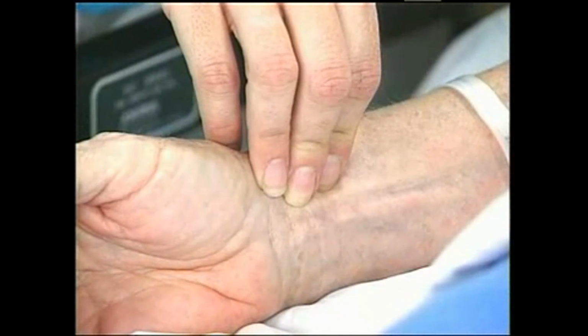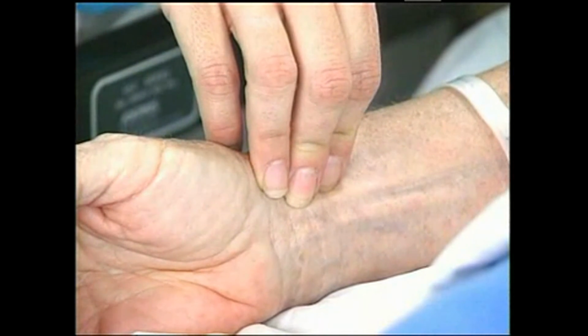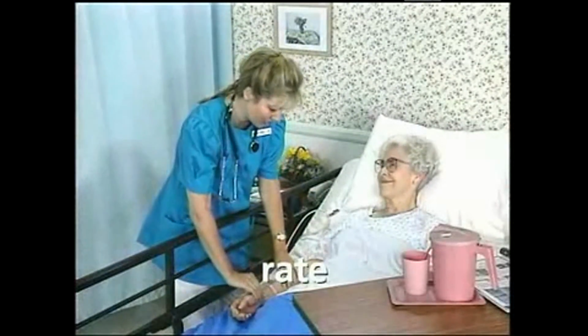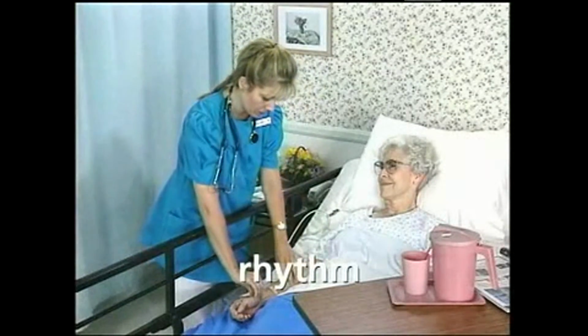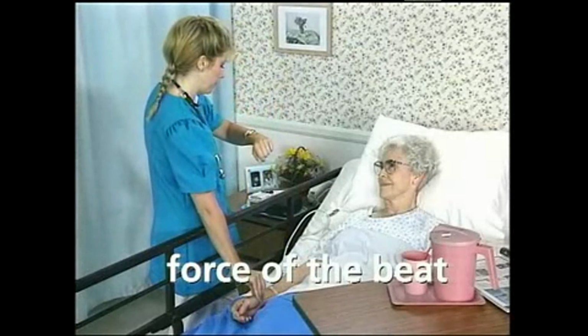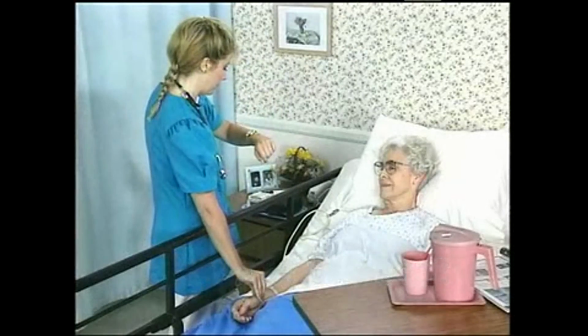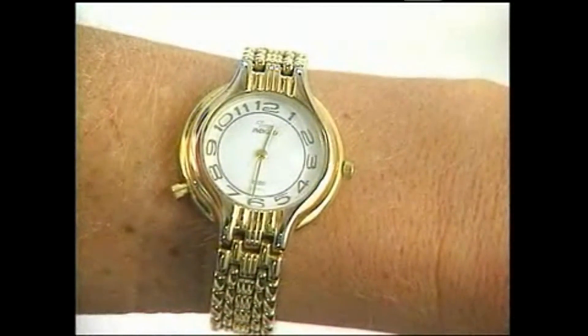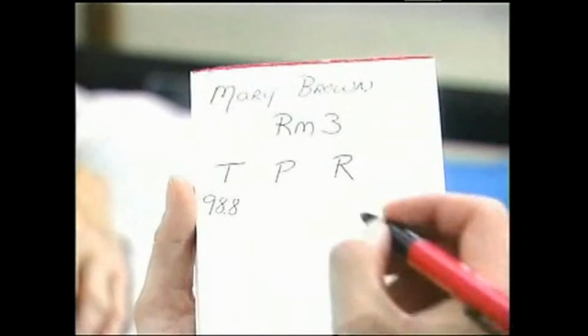Every time the heart pumps blood, the pulse can be felt at many parts of the body. One of the easiest places to feel the pulse is at the wrist. This is called the radial pulse because the heart is pumping blood through the radial artery. When measuring the pulse, you should note the rate or the number of beats per minute, the rhythm or regularity of the pulse beats, and the force of the beats, whether normal, weak, or strong. To measure the radial pulse, you will need a watch with a second hand and a pen and paper to record the result.